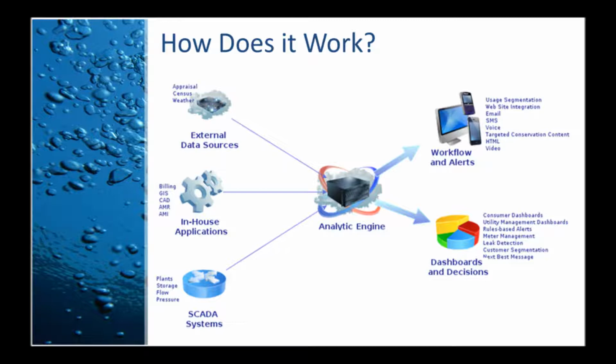Data from these sources flow into the system and are continually processed by our analytic engine, which prepares graphical management dashboards for you and your customers to easily visualize information. Additionally, the system detects what we call business events, such as potential water leaks, and automatically notifies relevant parties, including your staff and the affected customers, via phone, email, and text messaging.